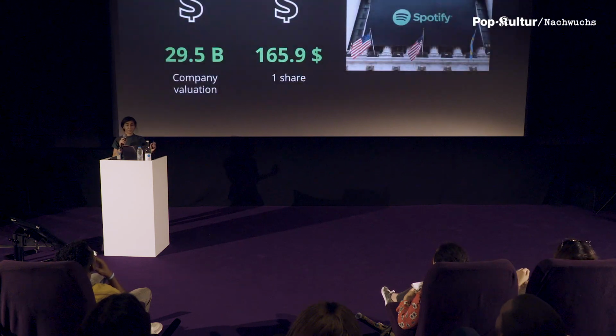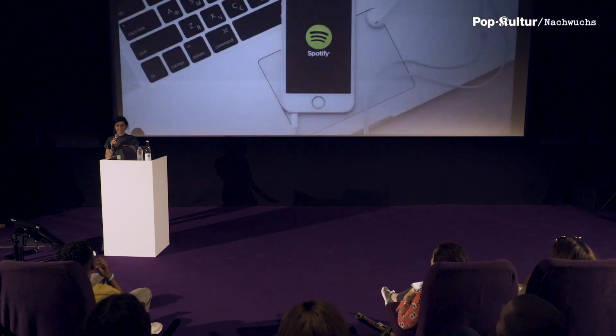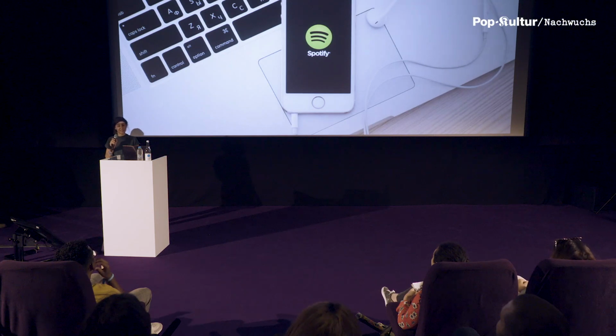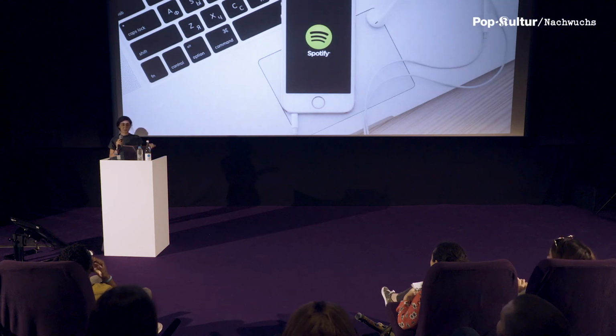For those who were interested in the recent news, the platform also made its debut on the New York stock market in April, and the company valuation is now about $30 billion, and it's growing very fast. Interesting facts: 60% of Spotify users are listening to music on their smartphone, and 80% of them are already engaged in other activities such as dancing, working, sleeping sometimes.